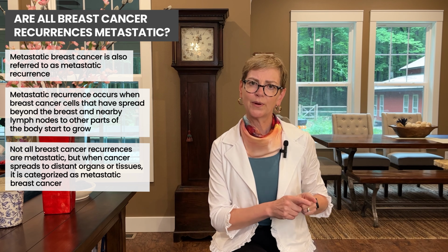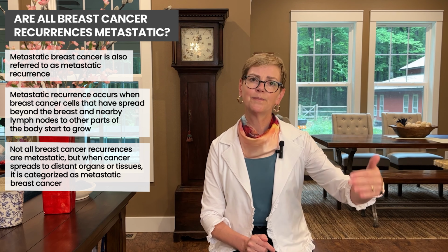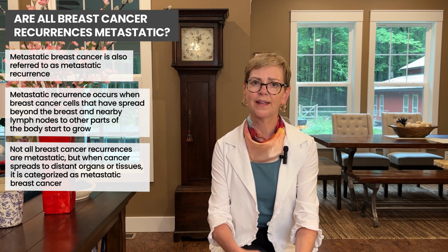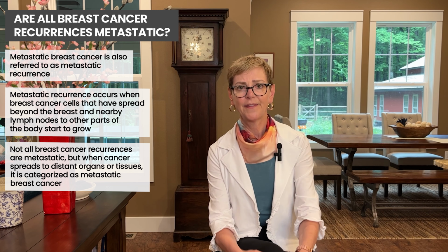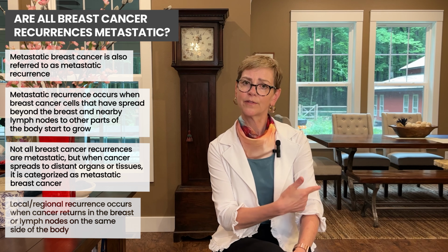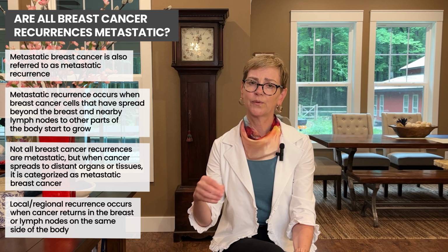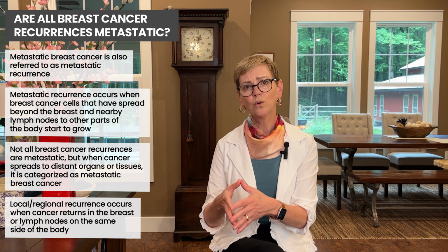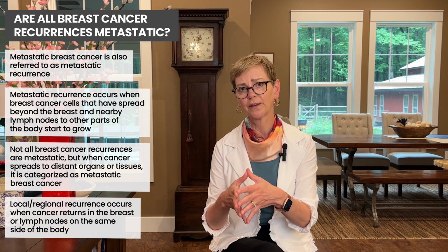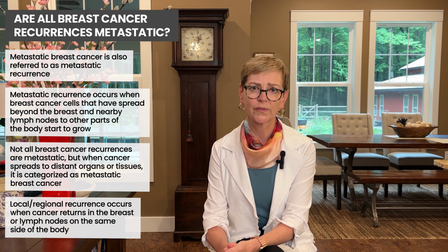And then the other point I want to make is that we can have other kinds of recurrence besides metastatic recurrence. So if the cancer comes back in the breast or the lymph nodes on that side of the breast, that side of the body, that's a local regional recurrence. And yes, we will do scans to see if it's gone to other parts of the body. But the goal of treatment, if it hasn't gone to other parts of the body, is cure, just like it was when you were first diagnosed.